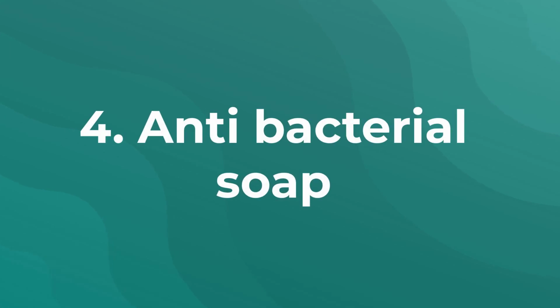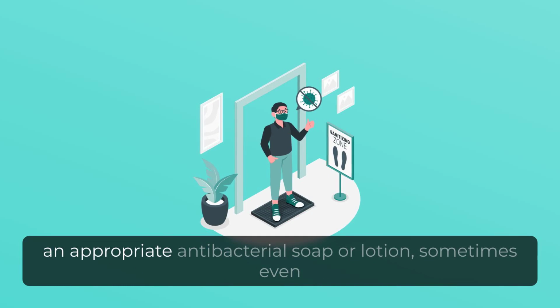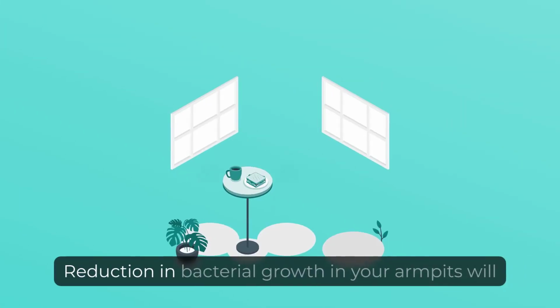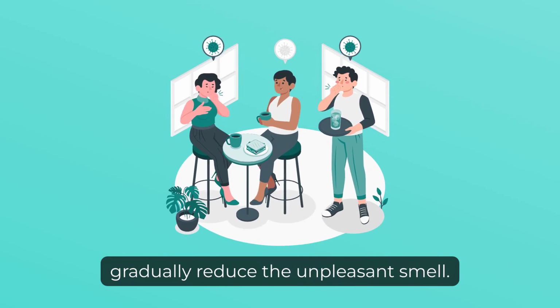4. Antibacterial soap. You can talk to a dermatologist and use an appropriate antibacterial soap or lotion. Sometimes even the anti-acne face washes may help. Reduction in bacterial growth in your armpits will gradually reduce the unpleasant smell.